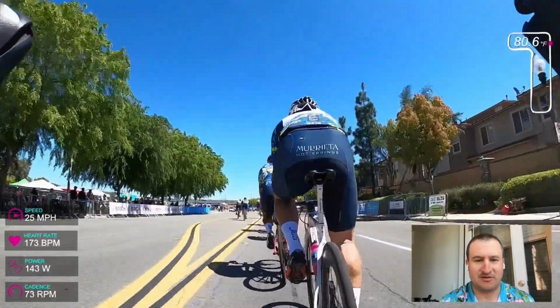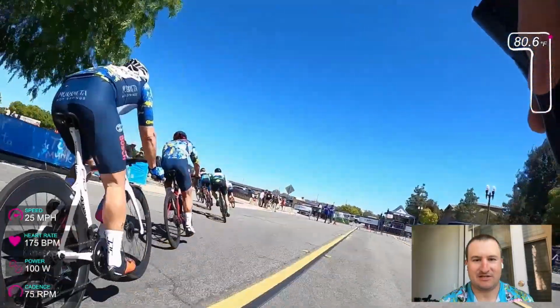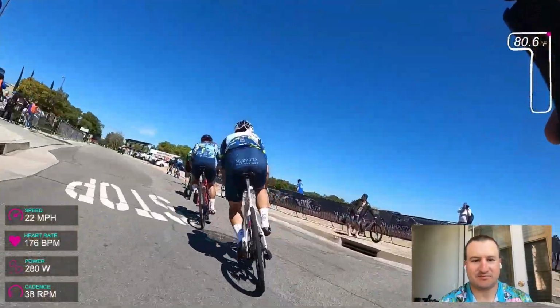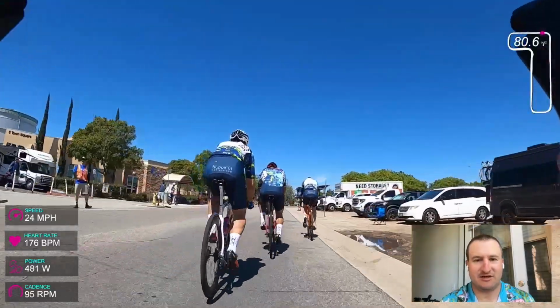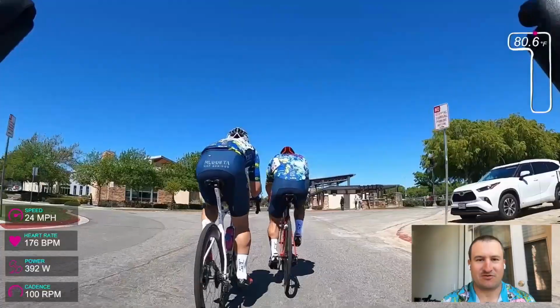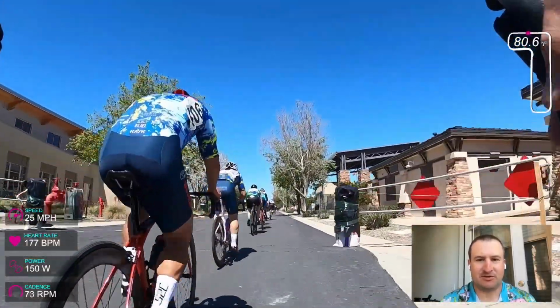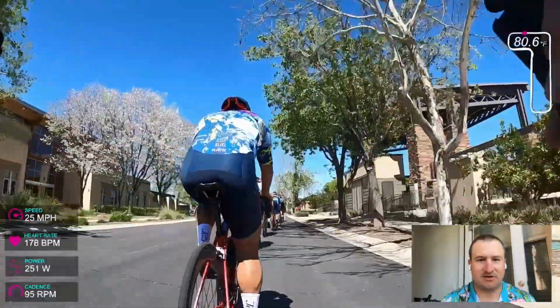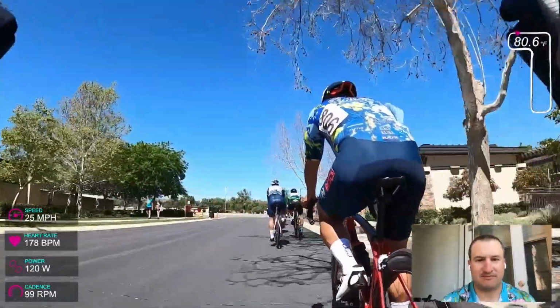So jumping ahead with about 2 laps to go, somehow we actually end up catching this group. So yeah, here we are. We end up actually catching the folks off the front. And I remember my side was cramping pretty bad, but I knew we only had about 2 laps to go. So just had to dig deep and stay with it.